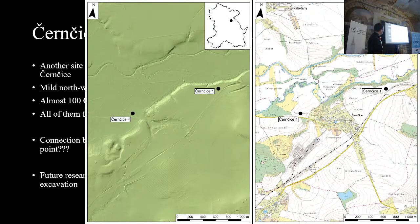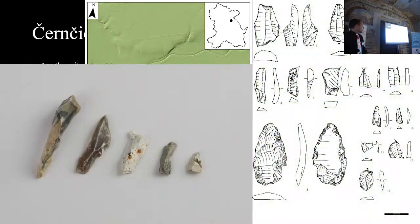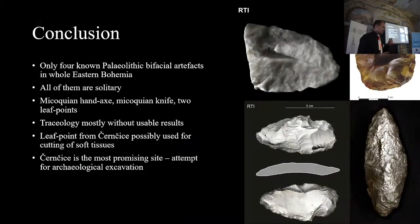Here is a topographic model of this site, and here is the combination of map and model, and here are a few of these artifacts, including that leaf point. So to conclude, there are only 4 known Palaeolithic bifacial artifacts so far, just the state of research. All of them are solitary. Unfortunately, traceology didn't help us, despite the fact that the point from Čenčice was possibly used for cutting of soft tissues. And Čenčice is the most promising site because it can be excavated. So we will try next year to excavate there.